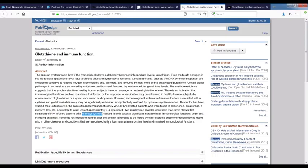It doesn't work as well as our patch, by the way, but that's what they used in this study. So in any case, two placebo-controlled studies have shown that when working with patients that have HIV, N-acetylcysteine, which elevates glutathione, caused in both cases a significant increase in all immunological functions.